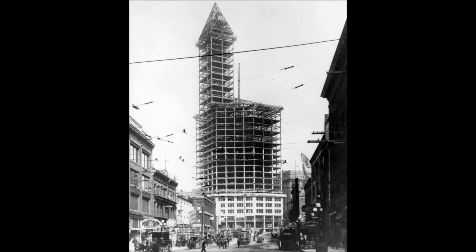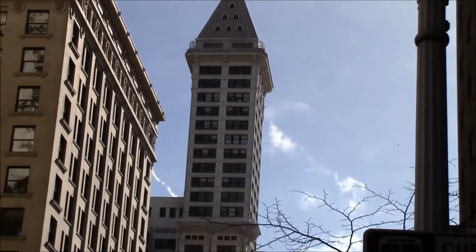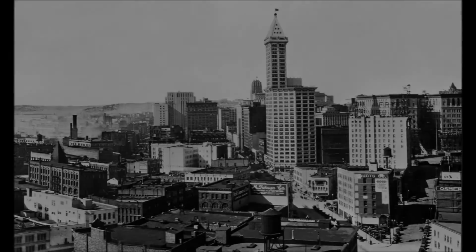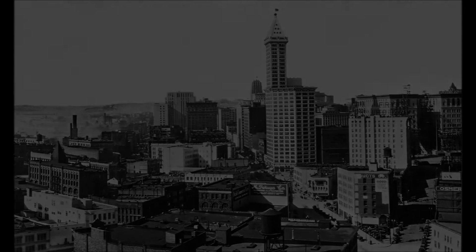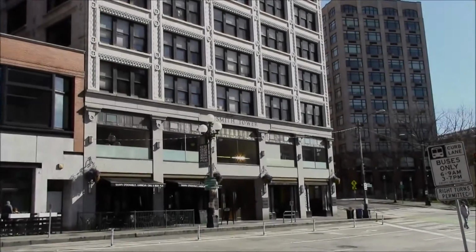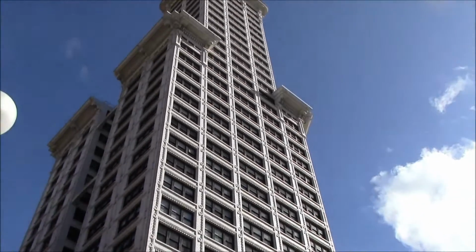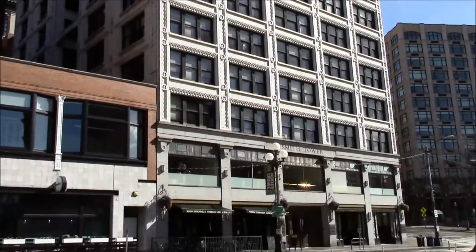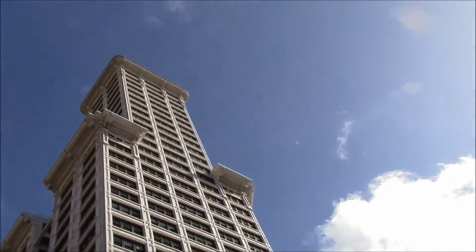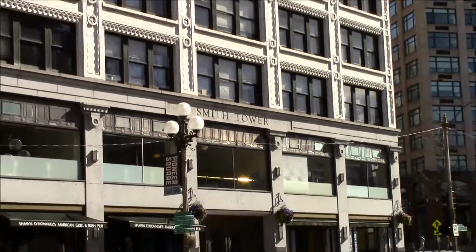Here's a picture of Smith Tower in 1913 under construction. The Smith Tower was a 38-story building that was completed in 1914. Here's a skyline picture of Seattle circa the 1920s with the Smith Tower. An interesting fact about the Smith Tower, there is a fallout shelter in the entrance hall. Even though the Smith Tower looks like it was cleaned very well, it was only washed once, in 1976. Another interesting fact is that it was the first skyscraper in Seattle. It was also the tallest building in Washington and in Seattle from 1914 through 1962.